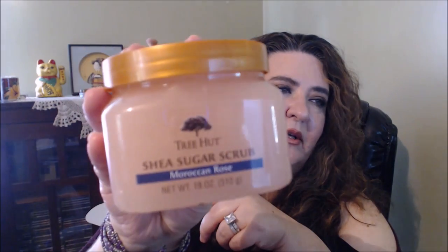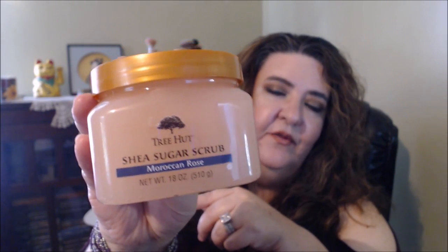Okay, and then for my body, I do it regardless anytime, spring, summer, winter, fall, whatever, but especially wintertime is a good time for a scrub, like a sugar scrub or something like that. This is the Moroccan Rose one from Tree Hut. Tree Hut is one of my favorites. Very affordable. The Shea Body Butters, I really like using these a lot too. This one's also in the Moroccan Rose. That's one of my favorite scents right now. Anything with rose scent though. But yes, I like body butters a lot. I highly recommend checking out Tree Hut if you haven't.